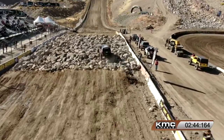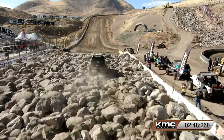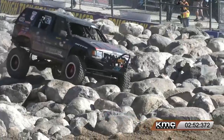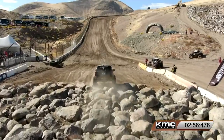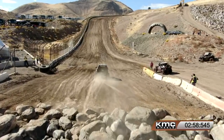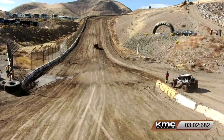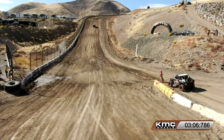Those 35-inch DOT tires cutting a line all the way through these big gnarly rocks. I was down there earlier and these rocks are massive this year. Not a place for taking prisoners, and he's doing a great job there picking a line over as he crosses the line. So he'll get an unofficial time right around 3:02 or so, unofficially. John Snell with a great run.